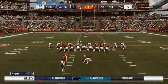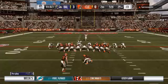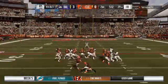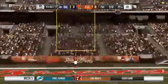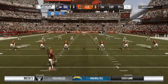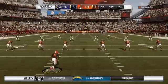So now the Browns will turn it over to their field goal unit here. This one from 46 yards out. And his kick is good. And that will tie us at 3-3. So that's a 7-play drive that ultimately stalls out there at the end. And things were a little leaky in the beginning on that drive, weren't they?